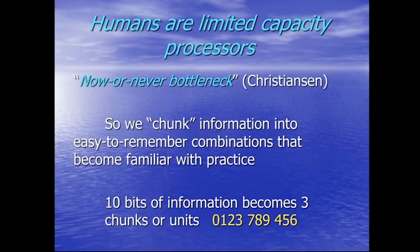It's visually presented information like strings of letters or auditorily presented information. If you don't get it immediately, you're going to lose it. Use it or lose it sort of idea. So what do we do? We chunk. The human brain chunks information into easy to remember combinations that become familiar with practice. At the beginning, I gave you 10 bits of information, all those hard to remember numbers, but now we've compressed, condensed, combined them into 3 chunks or units, and that makes it a lot easier.